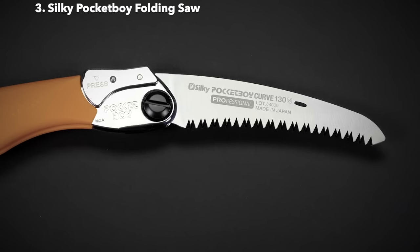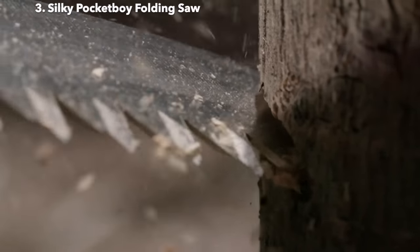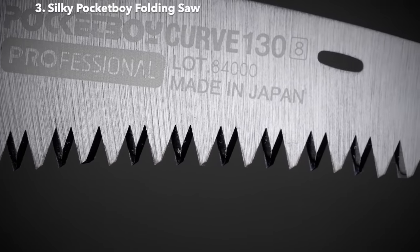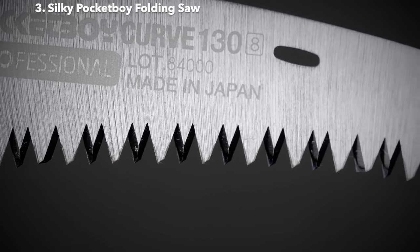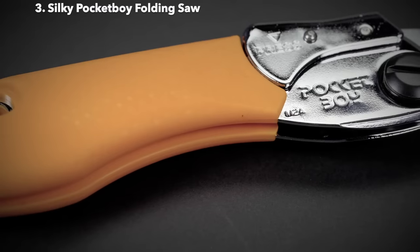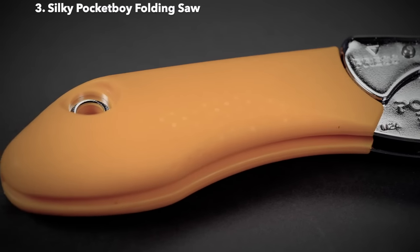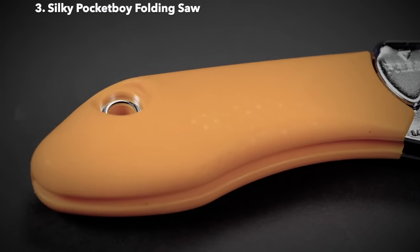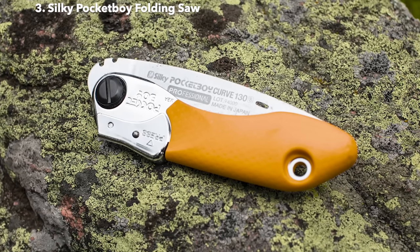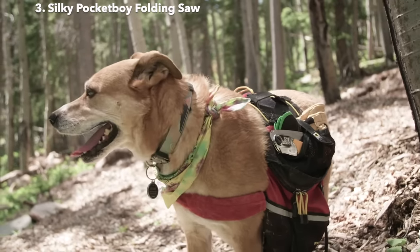With 4 cutting angles along its length, the Pocketboy can rip cut, cross cut, and slant cut, leaving a smooth surface. With impulse hardened teeth, the blade stays sharp about 3 times longer than non-hardened teeth and is resistant to rust and the effects of pitch and resin. The rubber handle is comfortable to hold, reduces vibration, and offers superior grip when your hands are wet, cold, or wearing gloves. The Pocketboy will take up very little room in your pocket or backpack, so don't leave home without it on your next adventure.